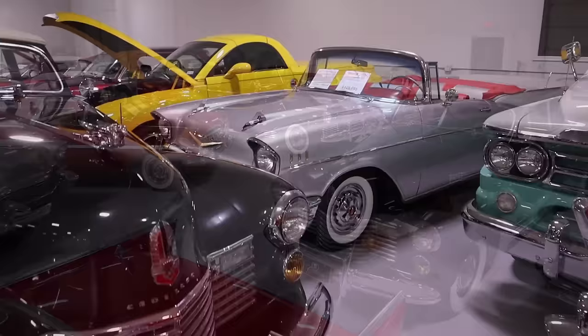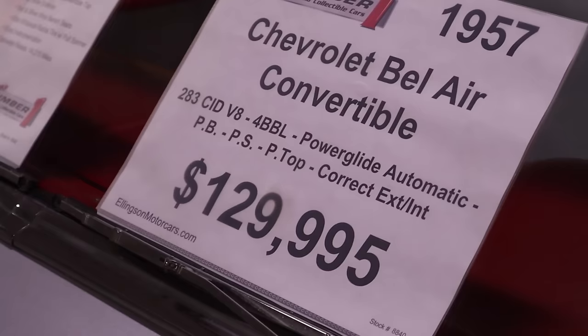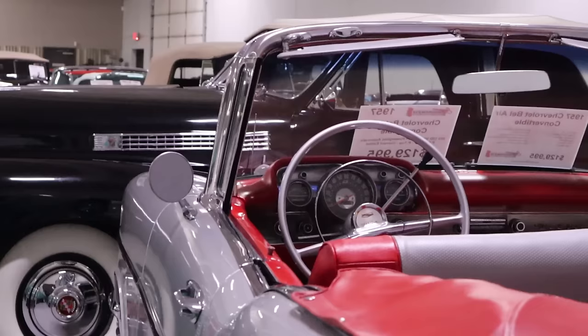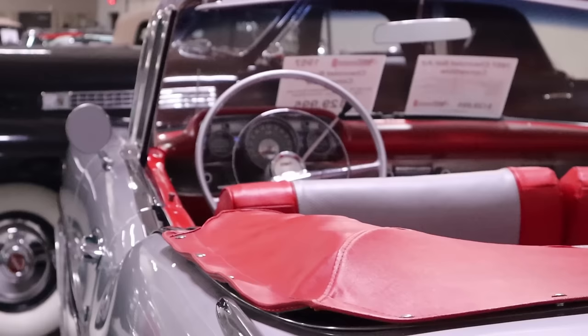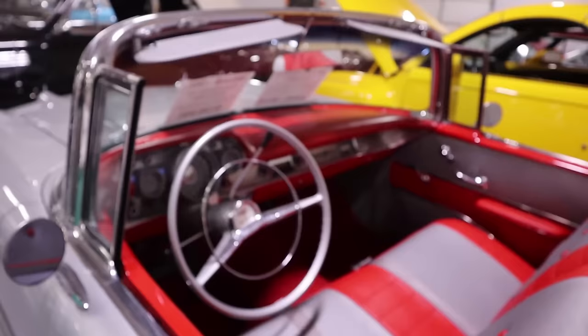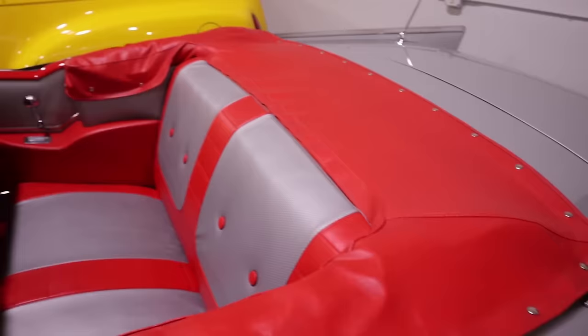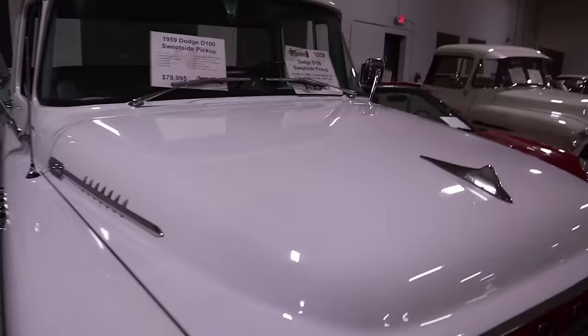87 back here. Look at that. Man, they really have some of the nicest cars at this dealership. My gosh, this convertible is incredible. It's just like it was back in the day. I can imagine anyway. I talk like I'm a time traveler, like I saw it back in the day. There's a 59 Dodge Sweptside. Look at that.